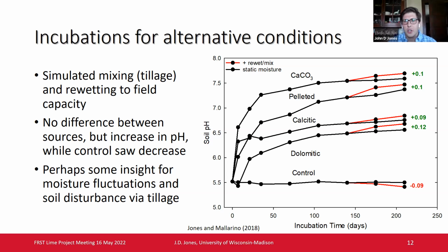And so we saw slight increases in pH after that re-wetting and mixing effect. Essentially, you can see it was done at about 140 days, up to the extent of the incubation. No real difference between the sources in terms of how much the pH increased. Again, that's a really, really small increase in fluctuation. There might be some insights into moisture and soil disturbance speeding up some reactions, reaching some surface reactions that weren't available previously. But we're also working in a confined incubation cup. So when you reach a certain level of saturation within the condition around that lime particle, you might be limiting those reactions and gradients as well. So that's something to consider.